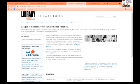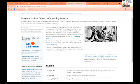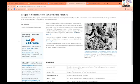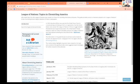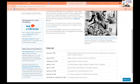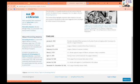So again, these are basically just those research guides, but another way to get to them. With these, they have a little bit of extra information. You'll notice that they've got a little breakdown of what the League of Nations was, a primary source to show something that's from the collections from a newspaper. And then they give you a nice little timeline here.